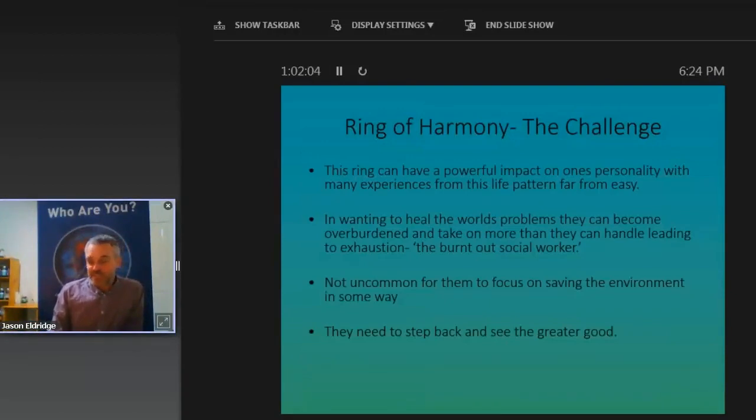So they need to step back and see the greater good, that perhaps a couple of million environmentalists, maybe in a couple of million years' time from now, or the stress we're putting on ourselves about how the environment is, it may be a greater good or something that we can't see with what's occurring on the planet. Or even if a loved one of yours has their heart broken, there may be a greater good to something like that happening.